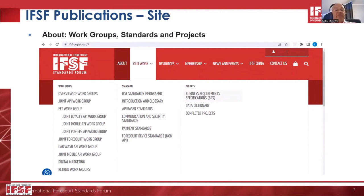And if you see here, for instance, what kind of work groups we have is like a joint API work group, and we have an EFT work group, electronic fund transfer. So that's mainly about payments and loyalties and security. Then we have some other joint work groups, and when it says joint, that means a cooperation with Conexxus. Conexxus is also a standards organization in the US, which we work together closely with in these work groups. So these joint work groups, we have, for instance, loyalty, mobile, Pulse EPS, a forecourt work group, a car wash work group, a joint mobile API work group.